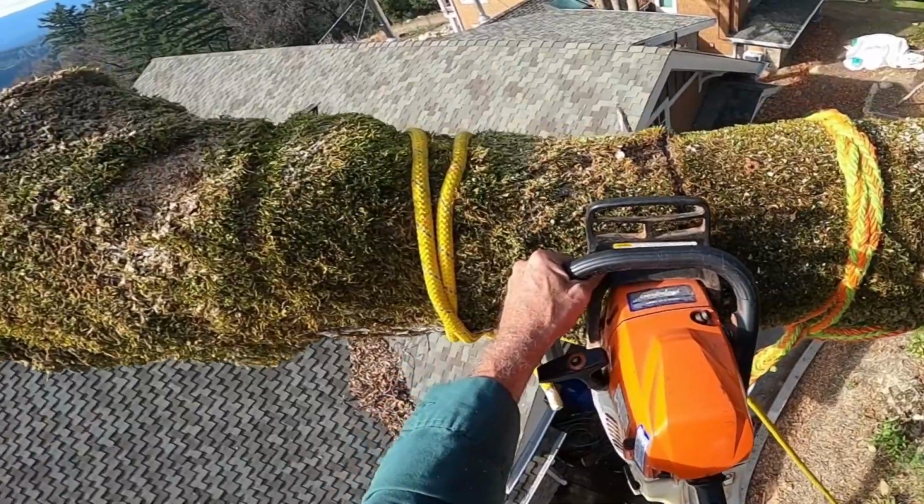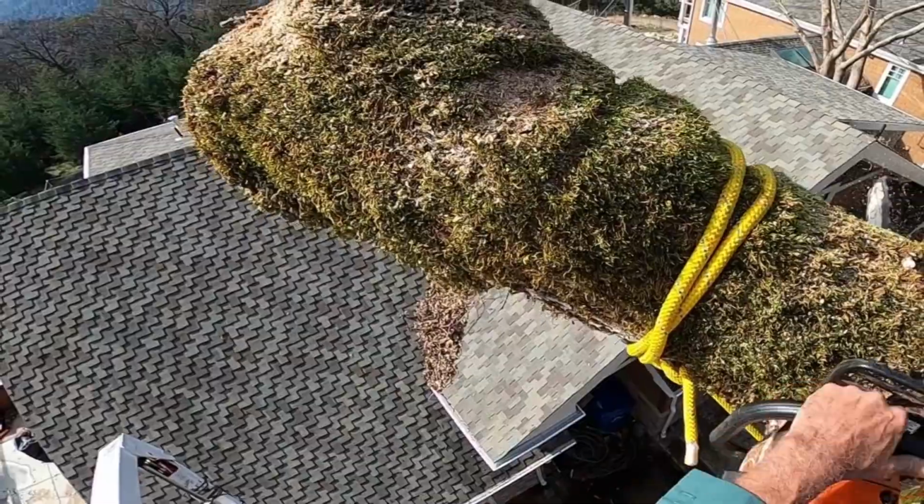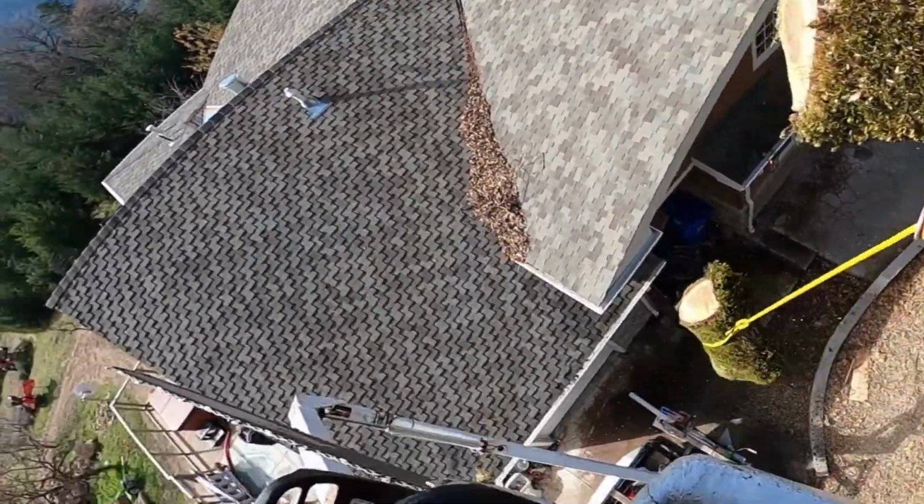I did not do an undercut on this one, so it's really touchy. You don't want to cut so fast that you cut through your rope. You have to slow way down and pay close attention to what you're doing.